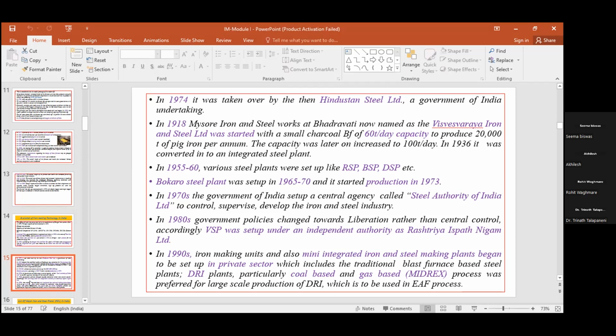In the 1990s, iron making units and also many integrated iron and steel making plants began to be set up in the private sector also, which includes traditional blast furnace based steel plants and DRI plants. Particularly the coal based and gas based DRI process was preferred for the large scale production of DRI, and its output is used in the EAF process or induction route of steel making.